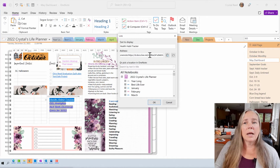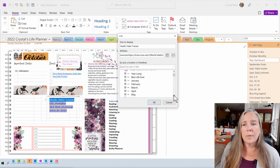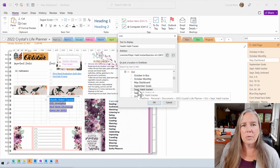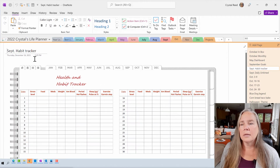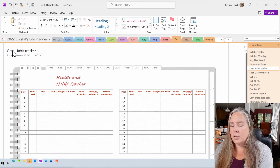So you can either put the link in there the way that I just did, or if you want to know exactly where you're going, you can come down here to your pages and you can say, no, wait, I want to go to October and I want to go to my habit tracker, which is right here, which I have not renamed yet. I want it to go to that page and I want to say, okay. Then when I click on that, it will take me right there to that health and habit tracker, which I have put in for October. So all we need to do now is relabel it October.